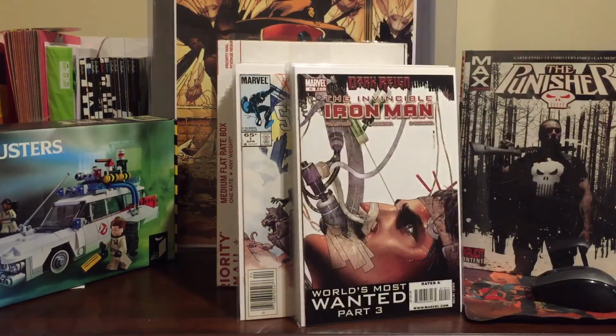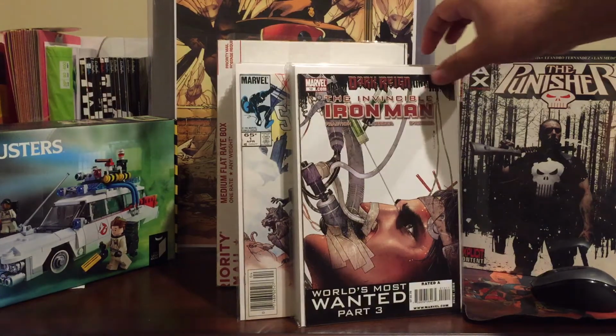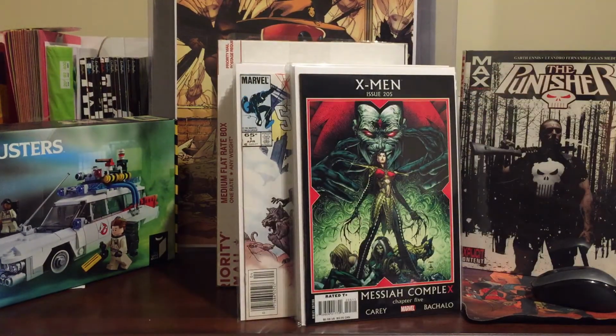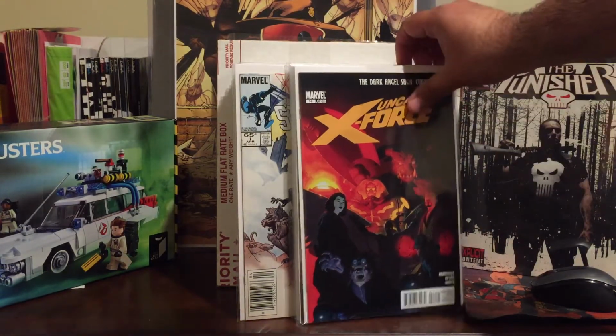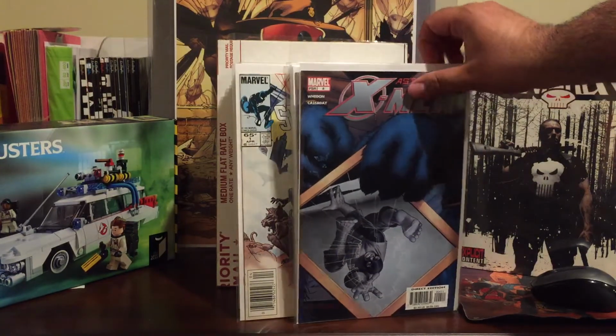So the rest of the stuff I picked up there is Invincible Iron Man number 10. I believe this is the first rescue armor. X-Men 205, Messiah Complex Chapter 5, first appearance of Hope Summers. This is just Uncanny X-Force number 14. And I picked up these, I just didn't want to leave them there.